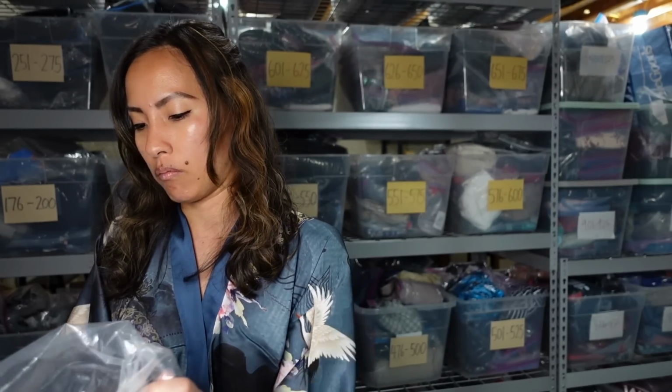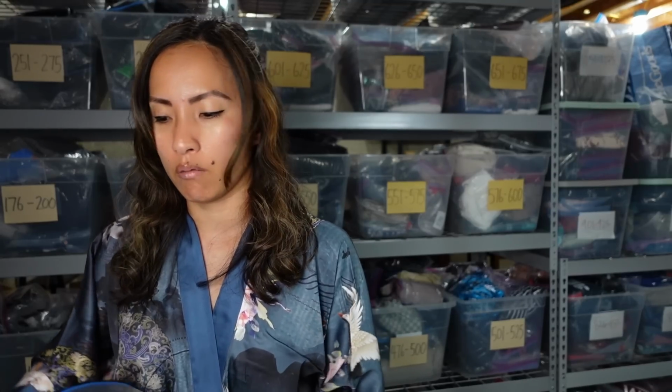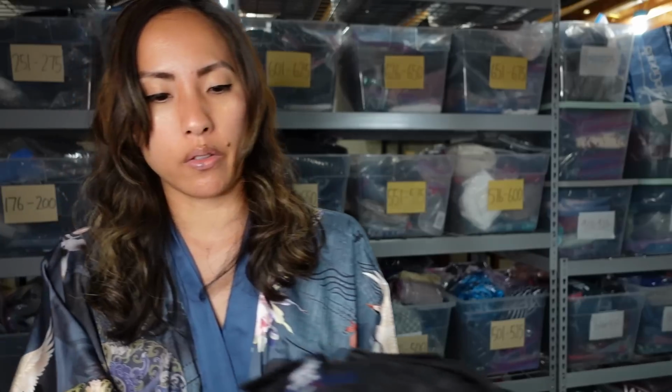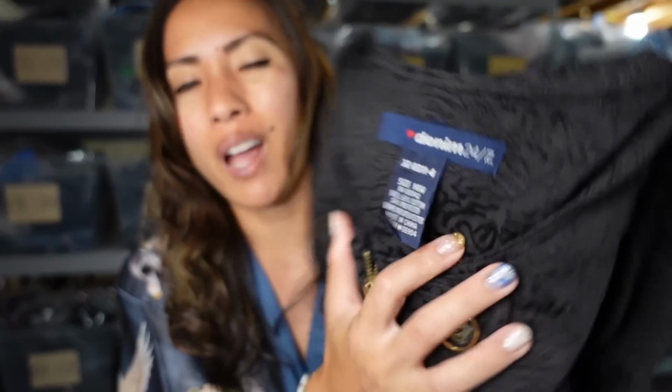Okay, this piece is a little bit ridiculous. So I got this from a reseller who didn't want to resell clothes anymore. There were some really nice pieces in the 10 boxes of clothes that she sent me. There were also a lot of pieces like this that were kind of, meh, whatever. This is by the brand Denim 24/7. I have never heard of this. I don't know where it's from. I'm not going to open it up for you because it's already folded so nicely, and I just don't want to do it again. But it's kind of this brocade moto zip jacket.